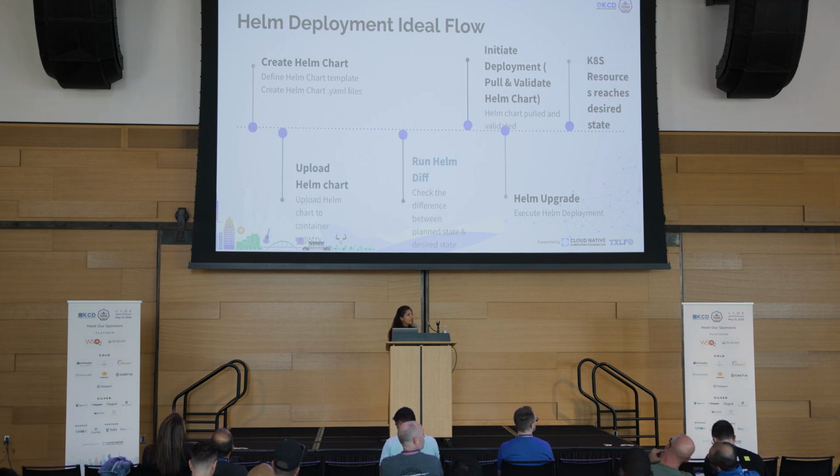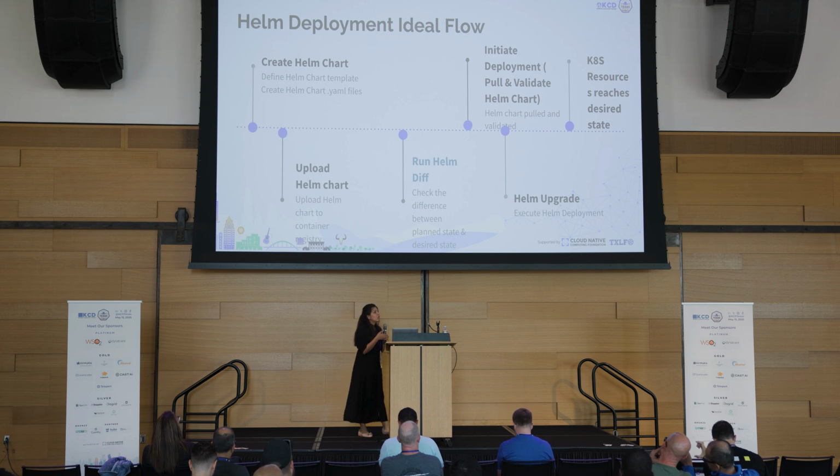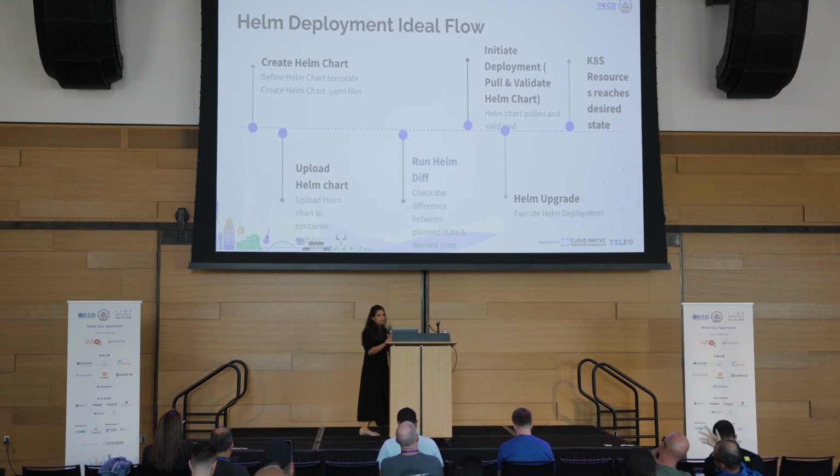What the ideal flow should look like is to introduce Helm Diff right before you do a Helm deployment, so that you at least get a visual diff on what is going to change, and if possible, introduce very strong guardrails after that check, and if needed, introduce a second level of approval if there are critical infrastructure resources that are getting affected before you go and execute that deployment.